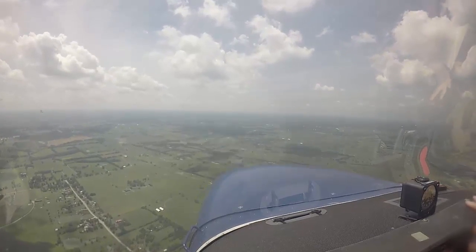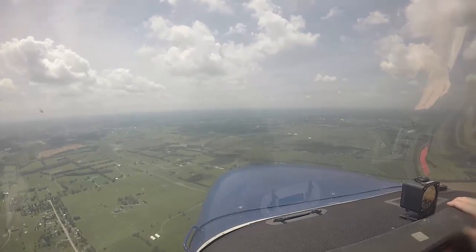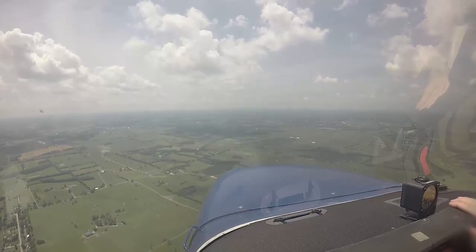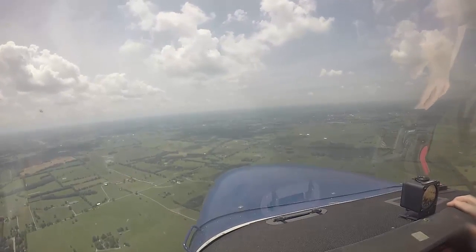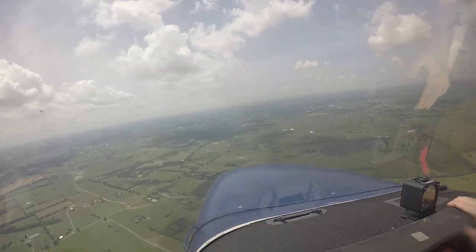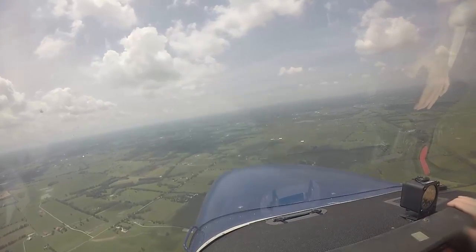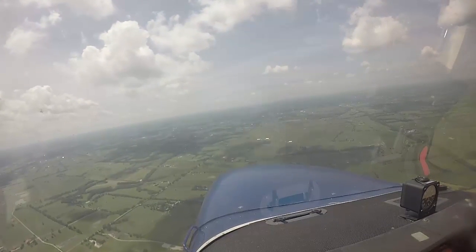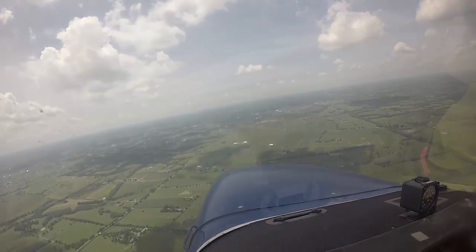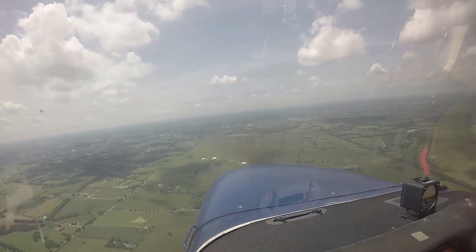Lexington Bluegrass Airport information Romeo, 1654 Zulu observation. Wind 220 at 7, visibility 10, sky clear. Temperature 30, dew point 20, altimeter 30.21. Visual approach in use, landing and departing runway 22. Hazardous weather information for Kentucky and surrounding states available on Flight Service frequencies. Advise you have information Romeo.